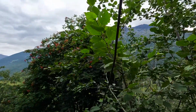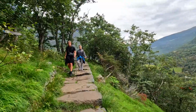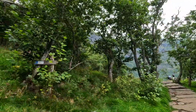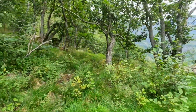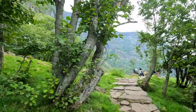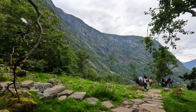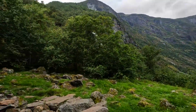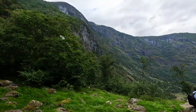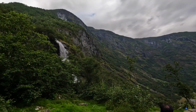Metal cable here. If you're very tall, you're going to hit that. And there's a sign telling me where I'm at, in case I forgot what I was doing. And here's people. So this is what we saw from way down below. This little outcropping. And I guess that's the trail on up. You know, the 15 kilometer. Oh, see that?